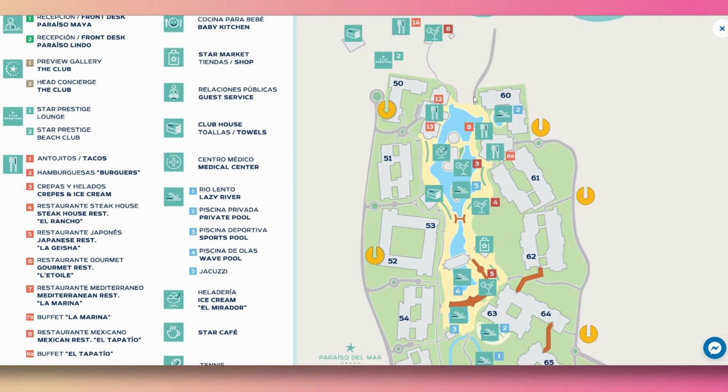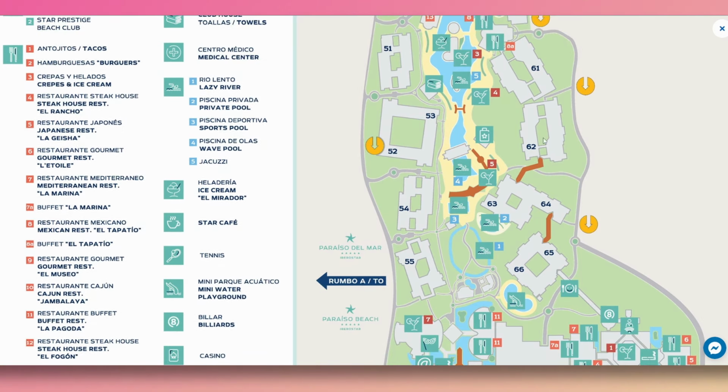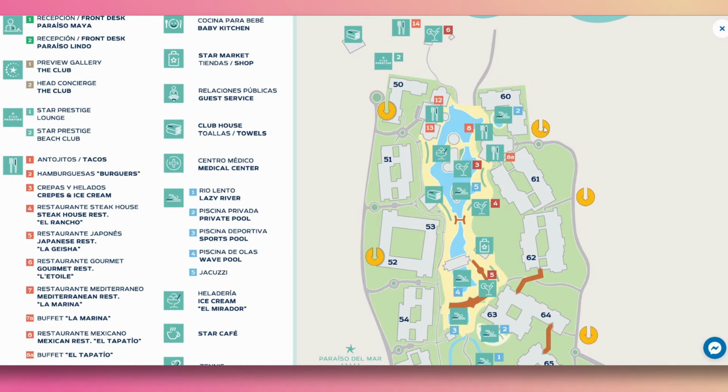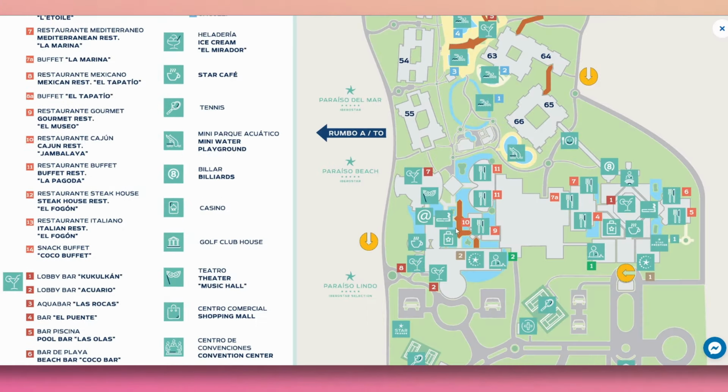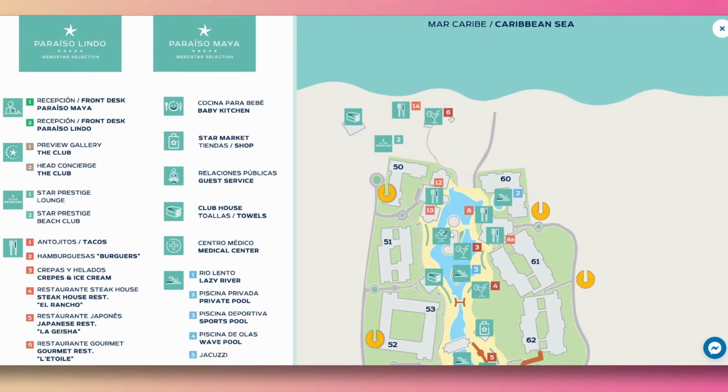And it is separated by a pool. I believe there are a total of 5 pools that divide it from the other side, which is called Paraiso Maya, the other hotel. The buildings from 66 through 60 belong to Paraiso Maya. Next, we're gonna take a tour starting from building 55, which I stayed in. We're gonna have a walk from here all the way to the beach.